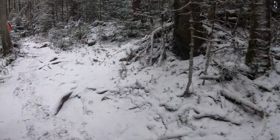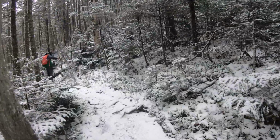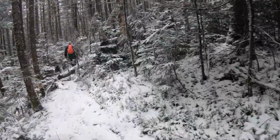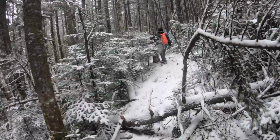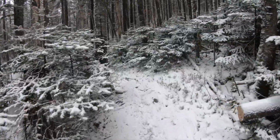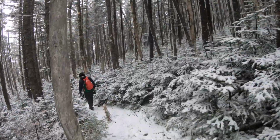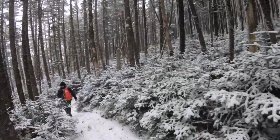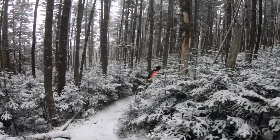I took a tumble because my Nano-Spike, it's like I caught a branch and it caught the rubber on my spikes and took me down. But I think I just skinned my knee, and I've got layers on, so I think I'm all right. So unless something cool happens, we'll see you at the summit of Mount Field.